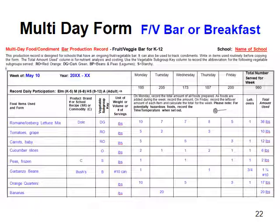Write in the food items that are used routinely before copying the form. This will save you time each week. The food that is placed on the bar will be tracked over the course of the week. On Monday, record the total amount of all foods prepared. As food items are added during the week, record the amount. On Friday, record the leftover amount of each item and calculate the total for the week. For items that are time temperature controlled, record the time and temperature they are set out.